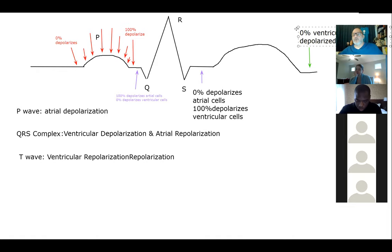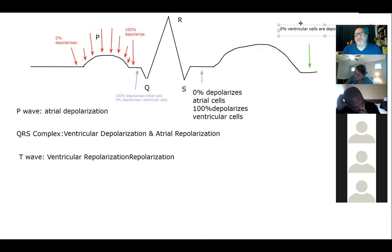So again, we are measuring movement. We are measuring change. We're not measuring voltage. We're not measuring mechanical activity. What we're measuring is movement and change in membrane potential.